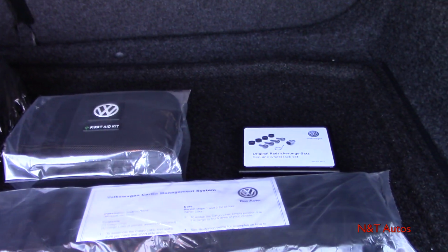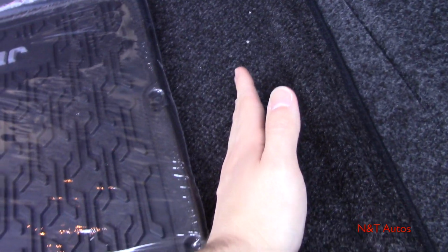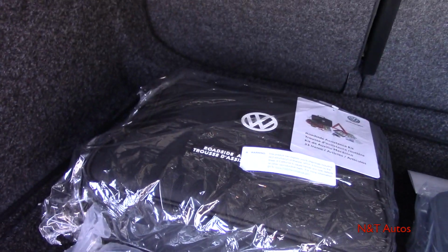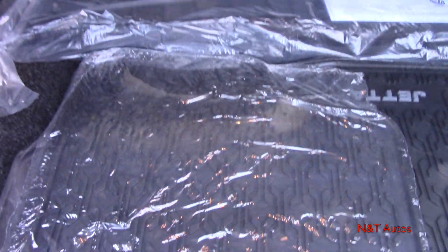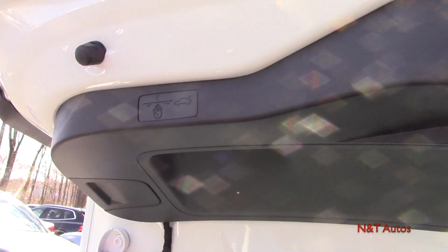We have the cargo management system, which is pretty much blocks that you can set up, and they're Velcro at the bottom. So you can pretty much make walls around your cargo so it doesn't slide around. You have the roadside assistance kit, first aid kit, as well as your wheel locks kit. So if we lift up the cargo mat, you have your regular carpeting. And if we lift up your regular carpeting, you can see we have our spare tire and tools under there. To close the trunk, you have handles on either side, so right here and right here.